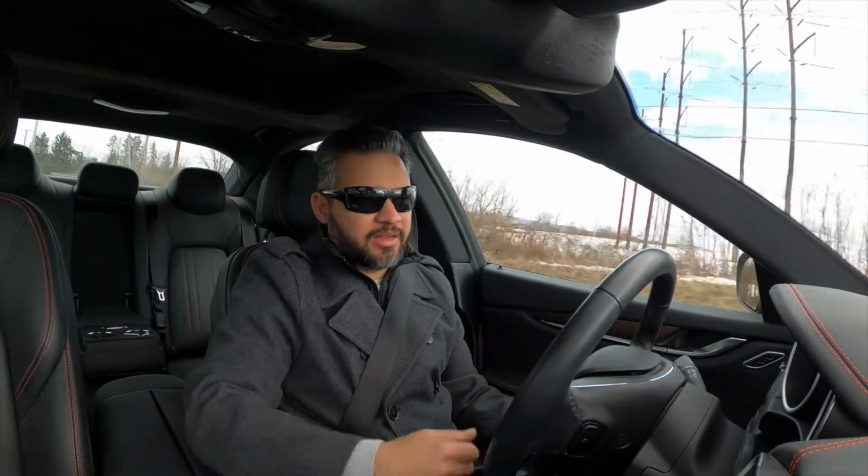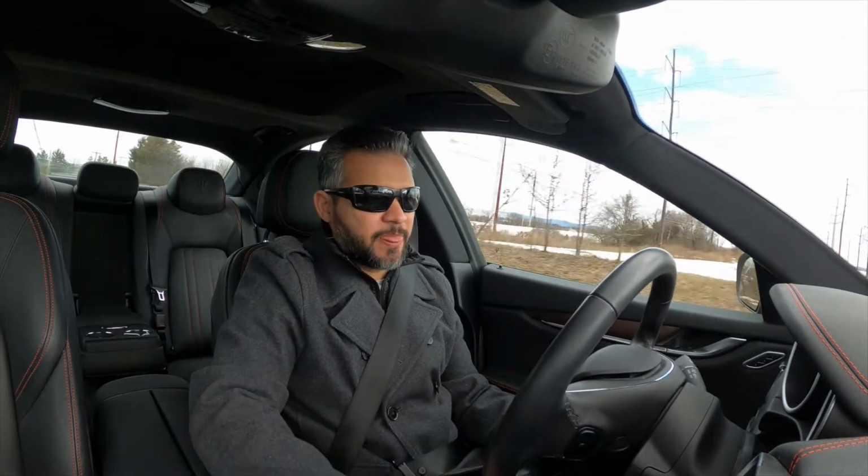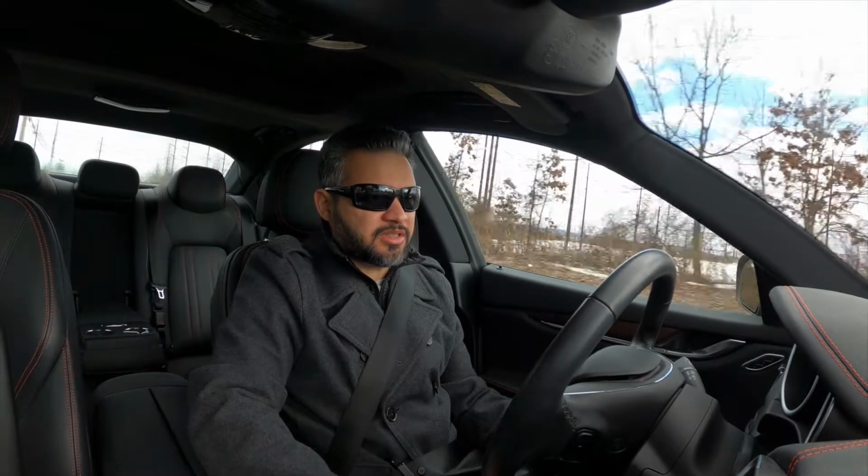Where else are you gonna find a nameplate that carries so much significance, so much heritage as Maserati, with a Ferrari-sourced V6 for the amount of money? It's just not going to happen. So this is, in essence, a family Ferrari.